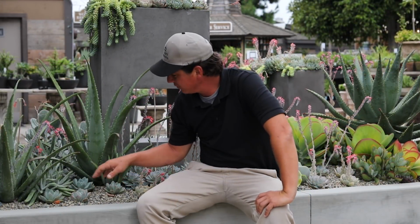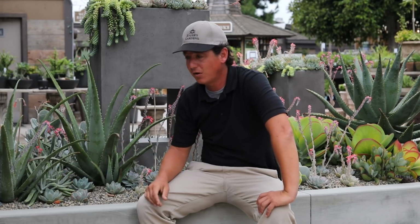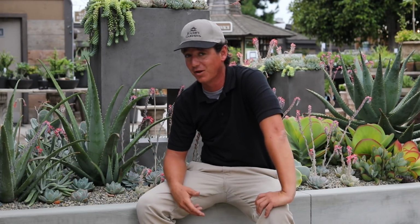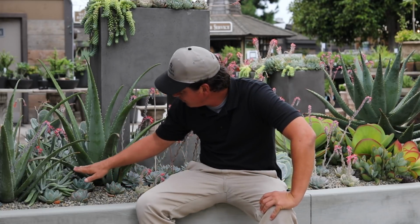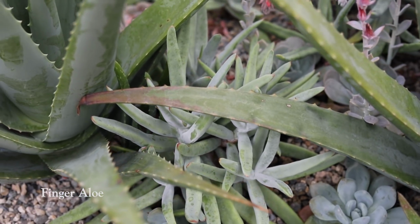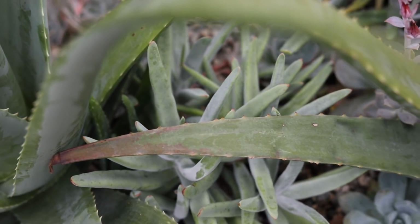So one of my favorites that's tucked right underneath the aloe here is this little cotyledon, sometimes called chalk sticks, or the full name, which is Cotyledon orbiculata oblonga. Of course, that rolls right off the tongue, lots of fun to say. Love the texture on this plant. Also gets a nice coral colored bloom. Really like the way it looks with the Echeveria Opaline and the aloe vera here.